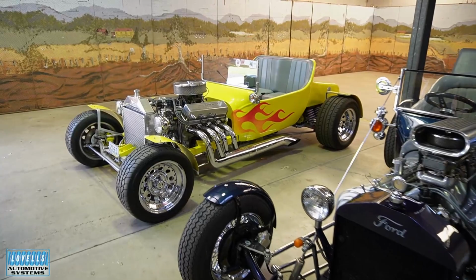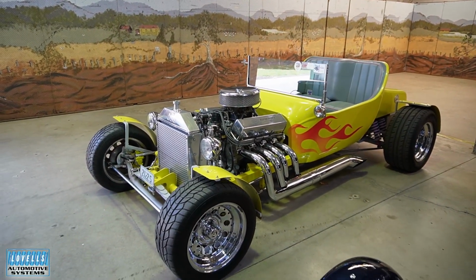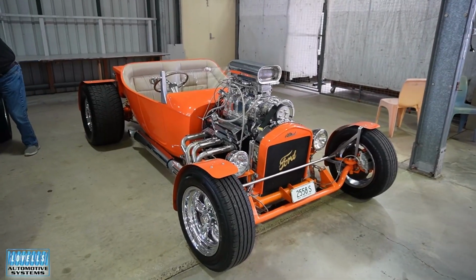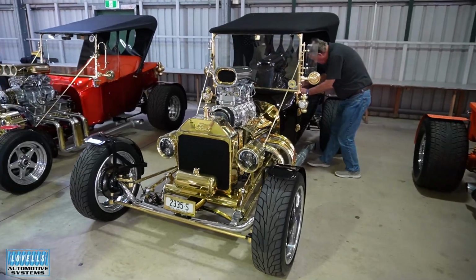I've never been for a ride in one of these, but I reckon it'd be pretty cool. Wind in the hair. Now check out the polish work on this. Imagine looking after that.